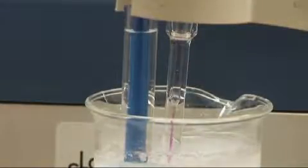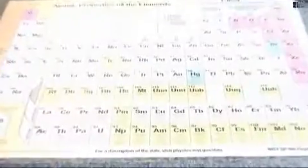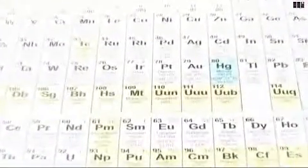I usually give layman's examples: fat in food, protein in food, water in pharmaceuticals, elements in anything on the periodic table of the elements.